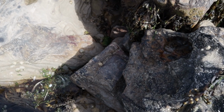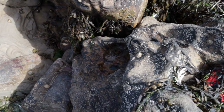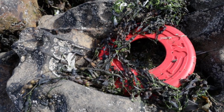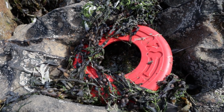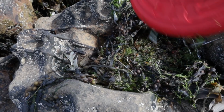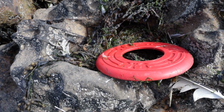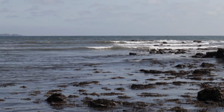Well, I've come out here onto these rocks to film the tide as it comes in and some spectacular waves, and it's given me my first find of the day, and it's this dog toy. So the big plastic dog toy, nice big frisbee thing. I think we might have a wee throw about with that later. Let's get that out here.